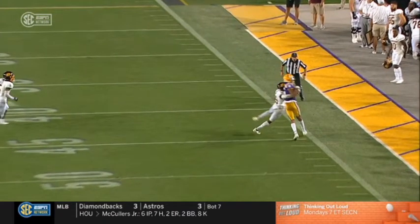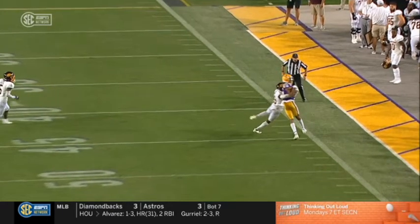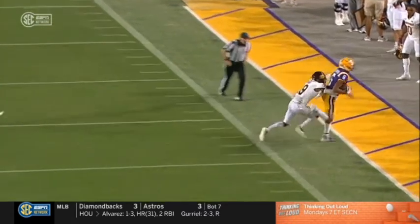I think he might have that. I think you're right. That's a great catch. Wow. At first glance, full speed, it didn't look like there was any way, but 28 yards.